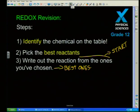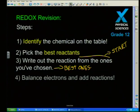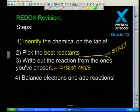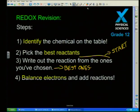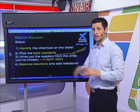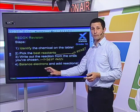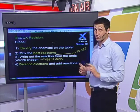And then our fourth step, let's see if we can bring that up. There we go. Then I've got to do the very, very last thing. Lots of people jump straight to this. The important bit to notice there is that I've got to balance the electrons. And balancing the electrons is quite important because redox is all about the electrons. It's all about the charge, making sure that the charge is in the right place. Where did it go? Where did it come from? I've got to make sure that I balance those electrons before I do anything else.